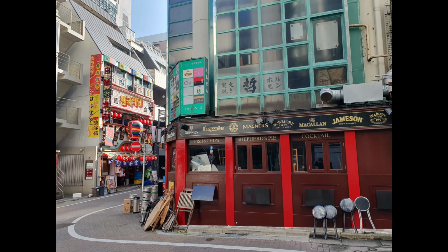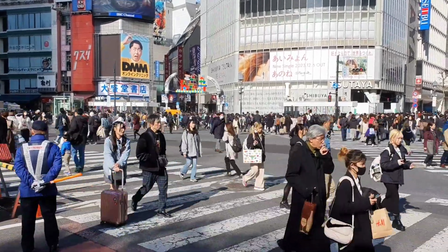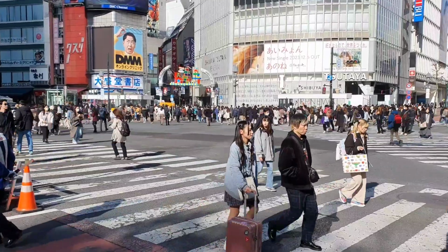We did, however, come across this location, which we referred to as the English town of Japan. Just out of place spot in the middle of, well, you're just not expecting it. So there you go. Walking across Shibuya crossing for the very first time was everything I expected it to be.